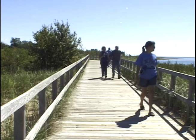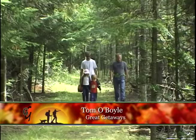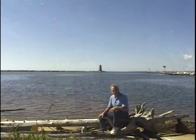We're also going to take you out and do a little bit of canoeing on the Manistique River. That runs right through the Seney National Wildlife Refuge, so it's a good little canoe trip. Also going to look at some of the hiking trails. There's a lot of nice sights up here, something you can bring the whole family into, or just a great place to get away, a northern experience you won't forget. Let's get started.